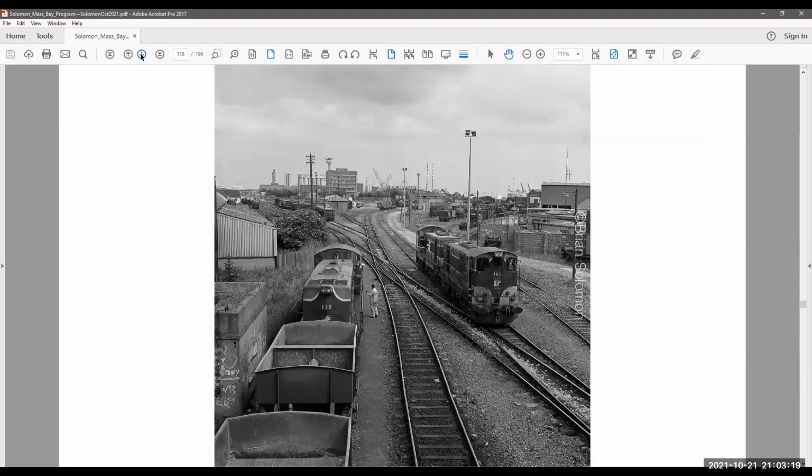And then there's a bunch of 121 class diesels working down at the North Yard in Dublin, including with an empty gypsum train. It was very, very unusual in my era to see a single one working. And there's a long story. I wrote like a 15-page article in one of the Irish journals explaining all that. So you'll have to go back and read that.